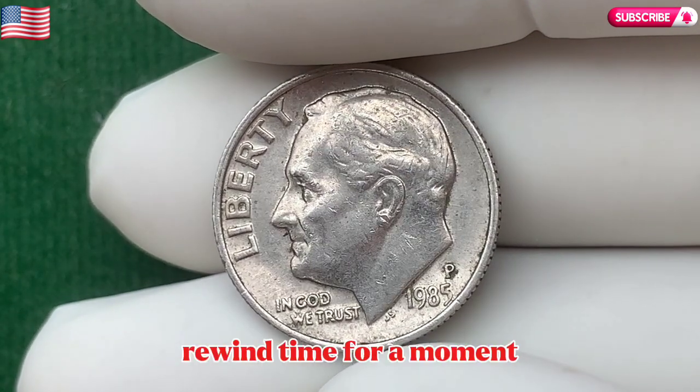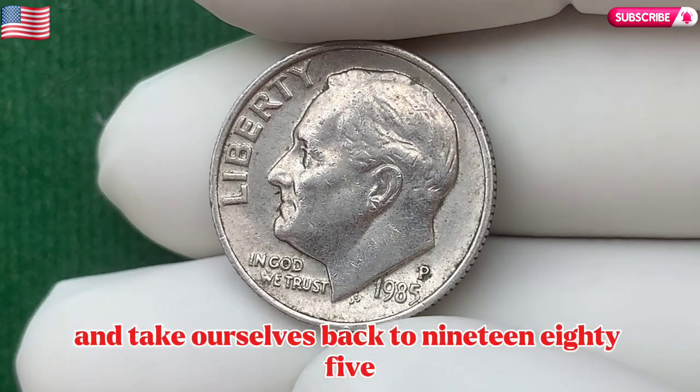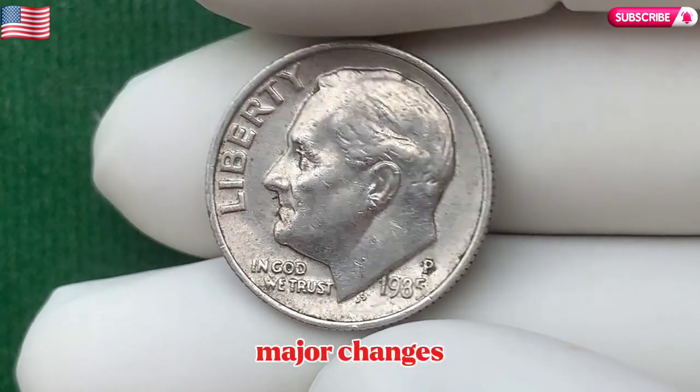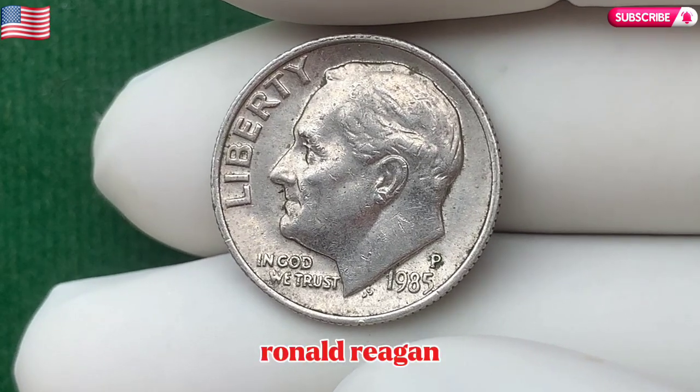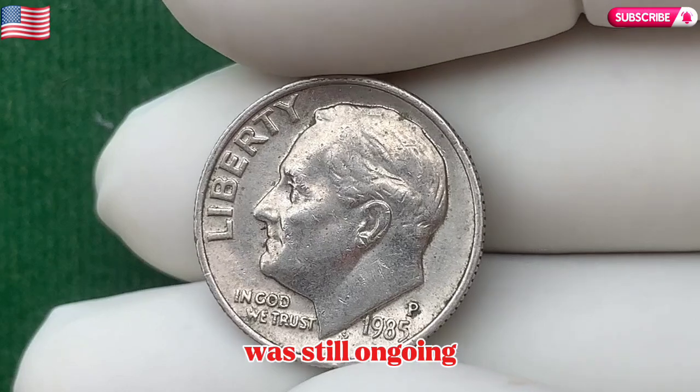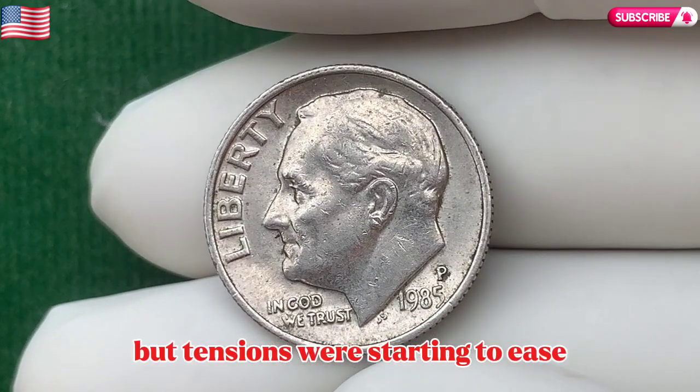Now, let's rewind time for a moment and take ourselves back to 1985. The United States was experiencing major changes. Ronald Reagan was in his second term as president. The Cold War was still ongoing, but tensions were starting to ease.